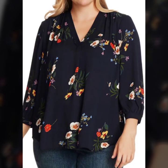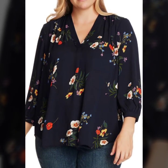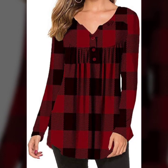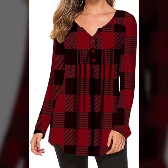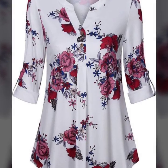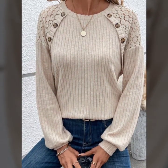Effortless layering. Next, we have effortless layering. Boho chic is all about those cozy layers. Throw on a long open front cardigan over your printed tunic for a relaxed, laid back vibe. Accessorize with a wide brimmed hat, chunky jewelry, and ankle boots to complete the effortlessly layered look.